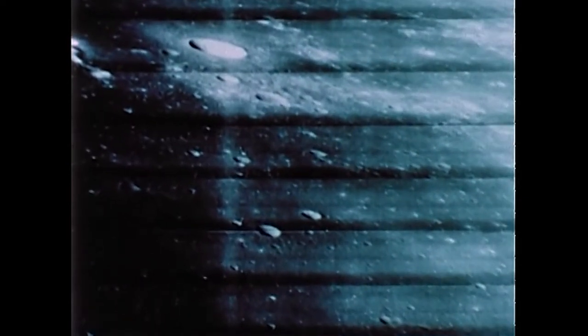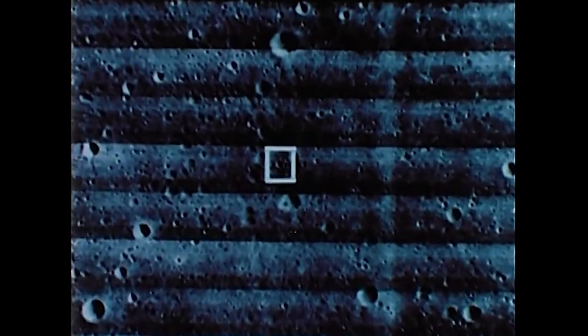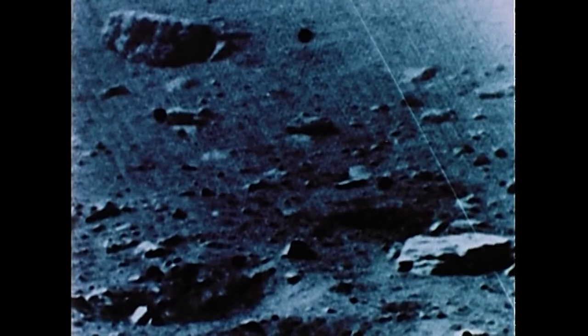Other surveyors have touched down near the Landsberg crater in the Ocean of Storms. And in the Sea of Tranquility, pressing their unmistakable footprints into the lunar surface. Like their predecessor, these surveyors took a good look at themselves and then turned their television cameras on the lunar countryside.